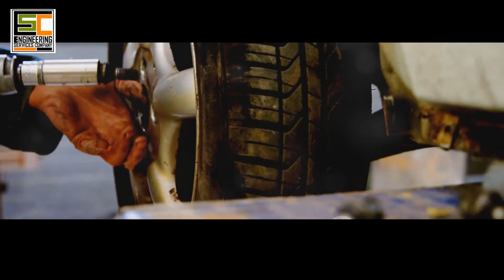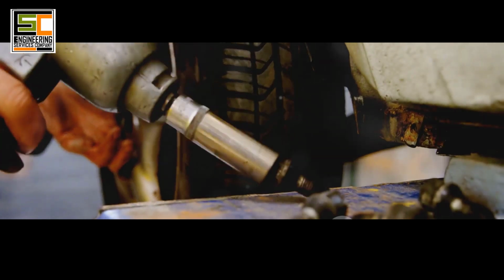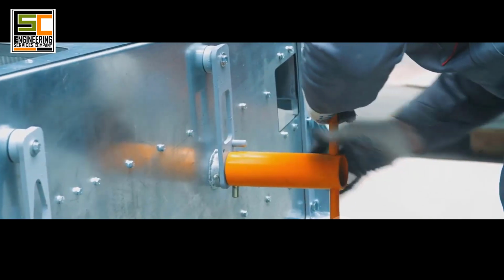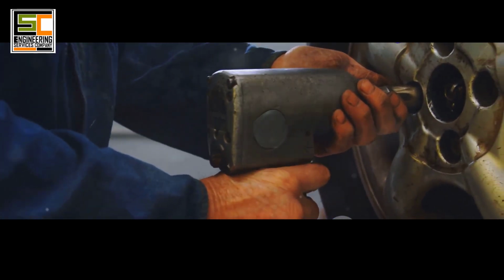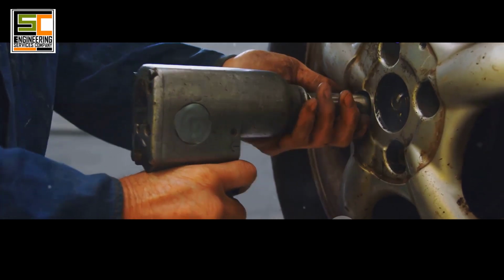One of the most common types is the hex head bolt. Its six-sided head makes it easy to grip with a wrench, making it ideal for general-purpose fastening. Hex head bolts are versatile and can be found in a wide range of applications, from home repairs to industrial machinery. The design of the hex head bolt allows for a high level of torque to be applied, ensuring a secure and tight fit. This makes them particularly useful in situations where a strong, reliable connection is crucial.